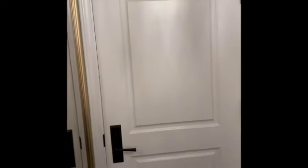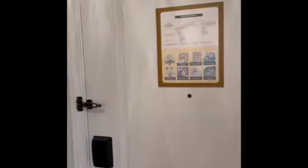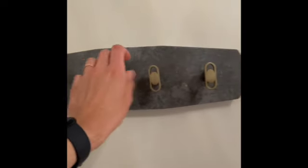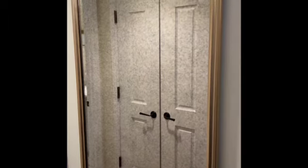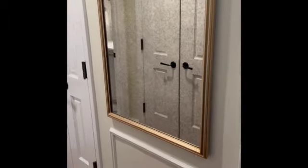I think this could connect to another room. I haven't tried opening it just yet. I see some storage over here, some of our things. Here's the room. Got a nice room map, of course. And over here we have some coat hangers, another mirror to check yourself out when you're going out. But yeah, good size, not quite floor length, but good enough.